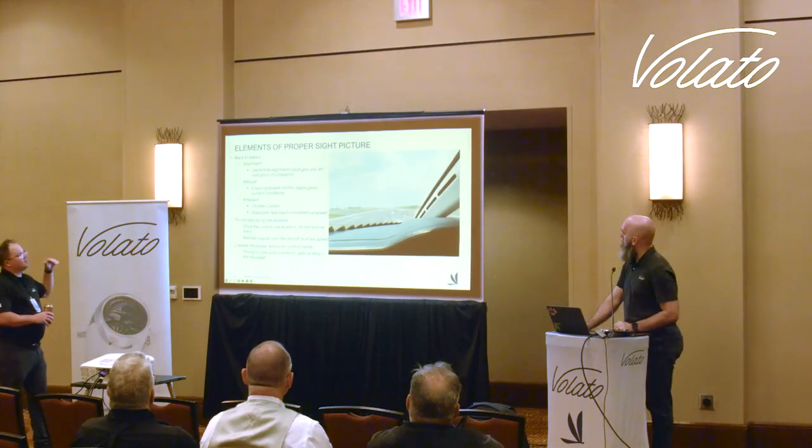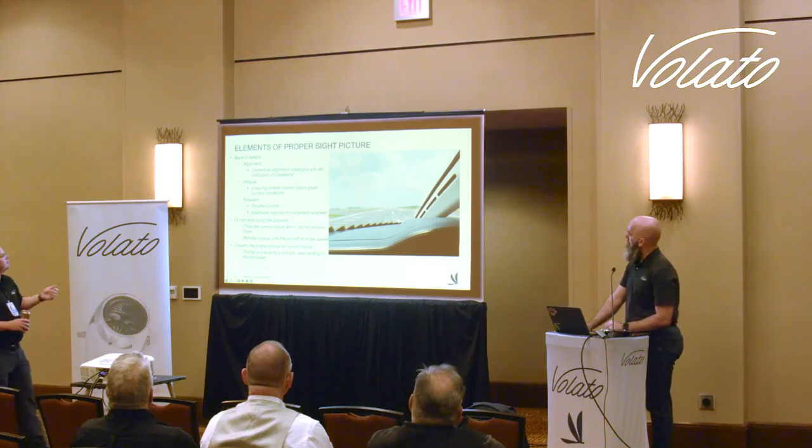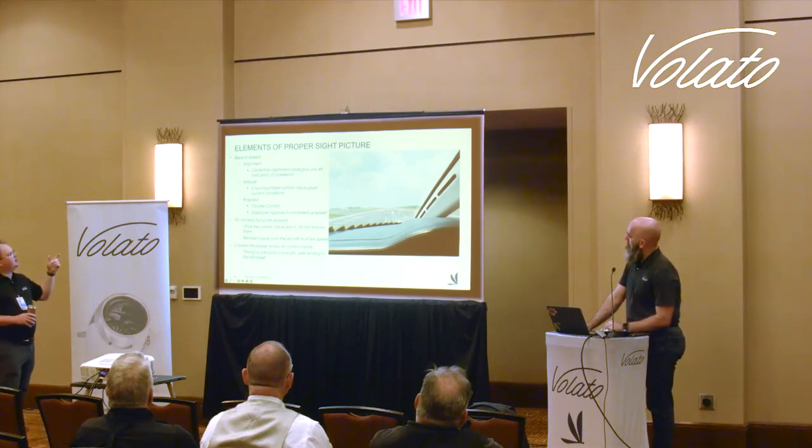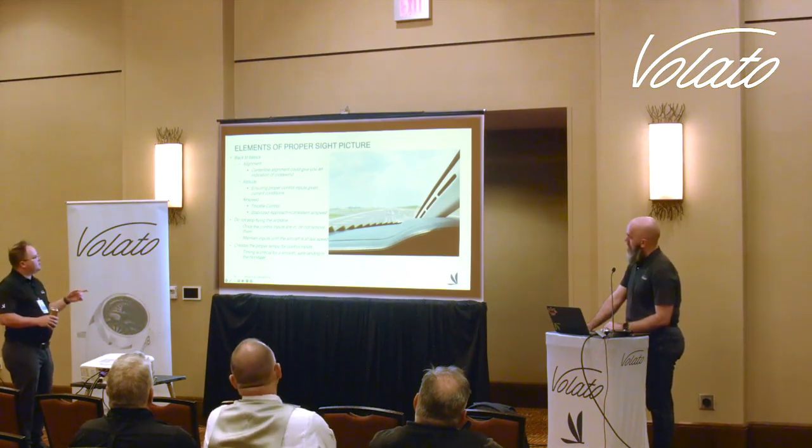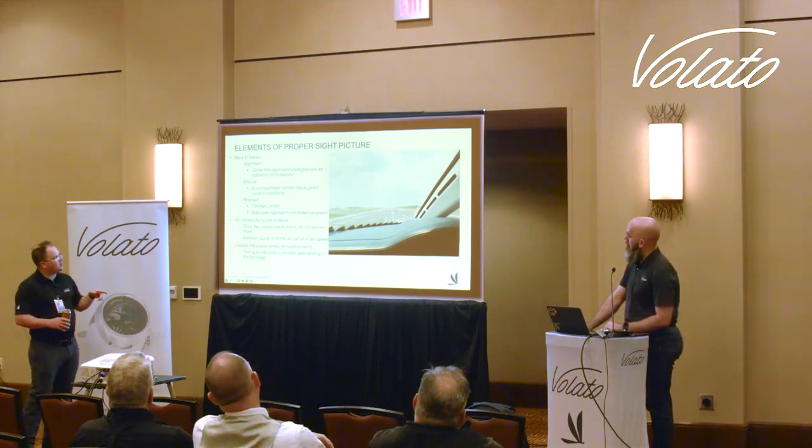Elements of proper site picture, we're going back to the basics. Alignment: centerline alignment could give you an indication of crosswind. Attitude: ensuring proper control inputs given current conditions. Airspeed: throttle control, stabilized approach equals consistent airspeed.